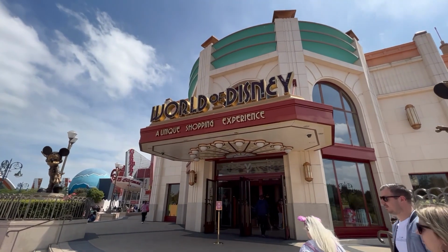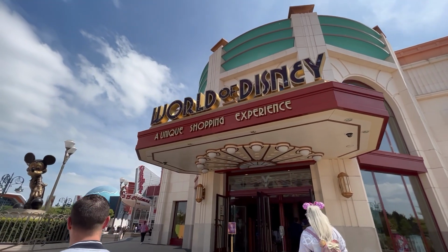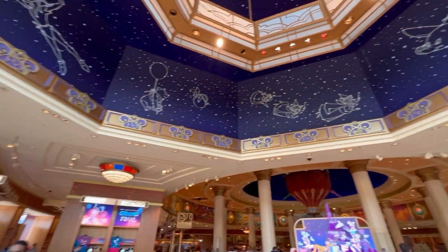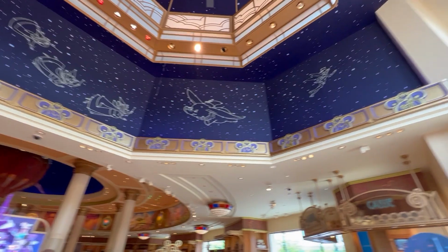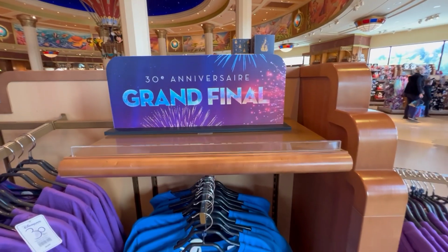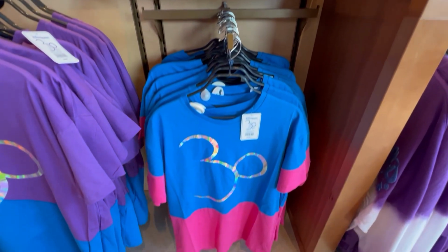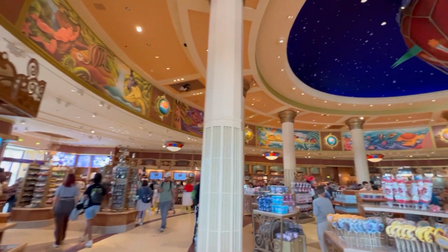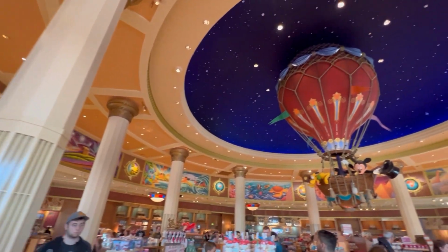So we decided to head over to Disney Village, and this is Disneyland France's version of Downtown Disney in Anaheim or Disney Springs in Orlando. It's more comparable in size to Disneyland in Anaheim, a little bit smaller. It's got some restaurants and shops and things like that.